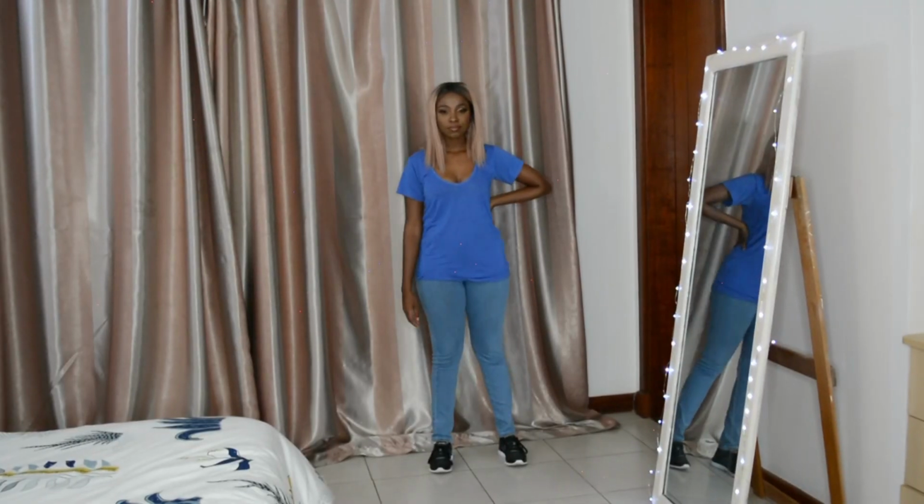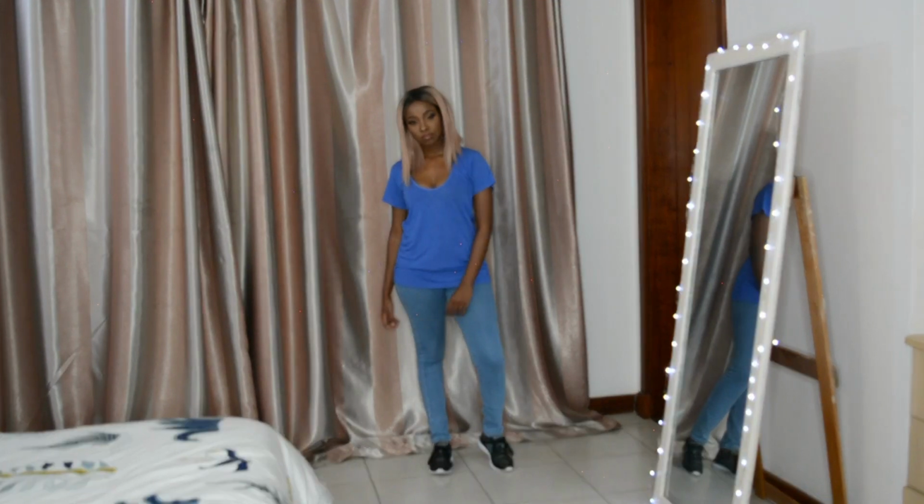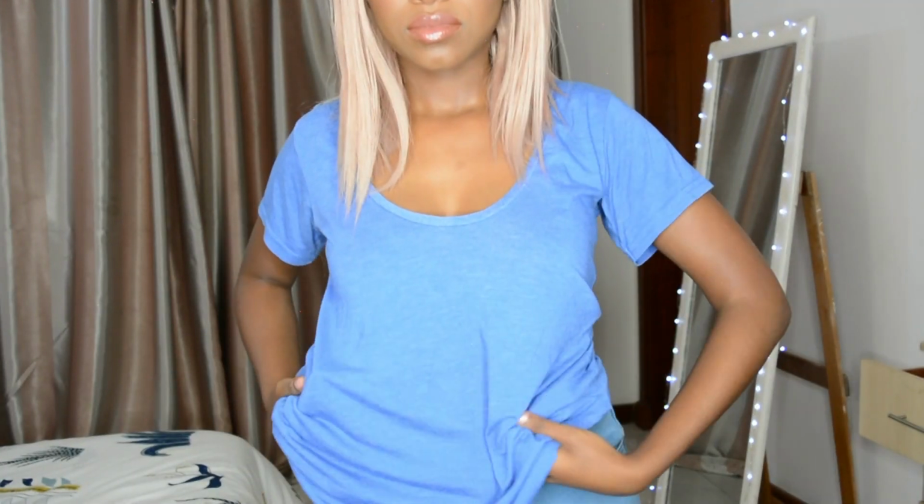So today I'm going to be showing you how to turn a simple, boring, plain outfit into a stylish $1,000,000 ensemble that will make you look like you have a lot of money in your bank account though you have nothing. So the first hack is to basically take an elastic.